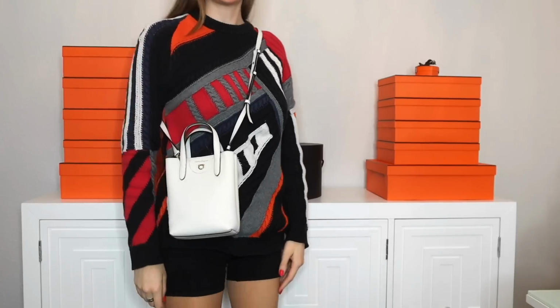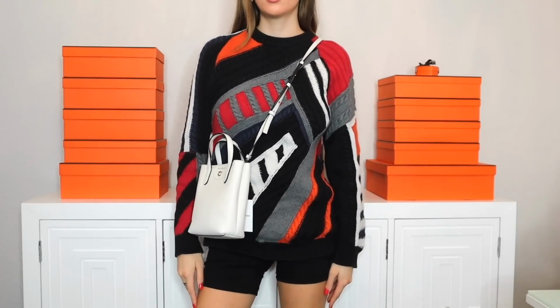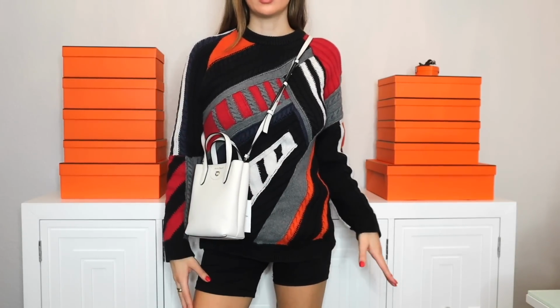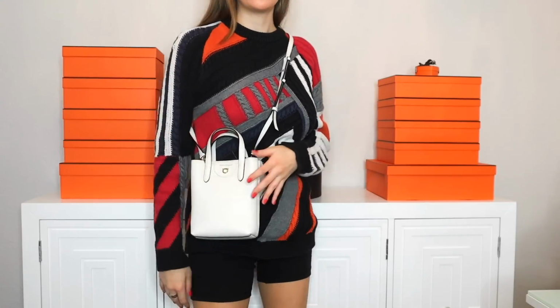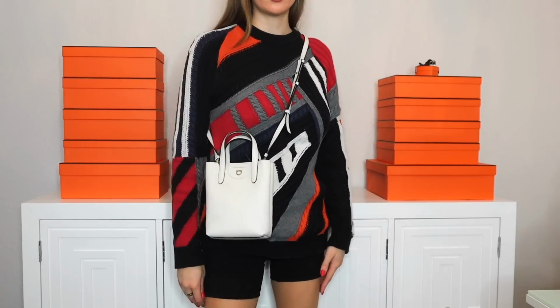So here's the bag carried like this. It actually matches quite well with the outfit I have on at the moment. So I really like this. It's very lightweight as well. I can't really deal with bags that are heavy already prior to even putting anything inside of it, so I really like how this is lightweight, as well as the other Ferragamo bag that I shared earlier in this haul.